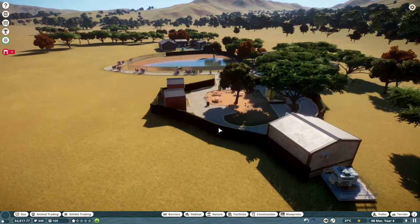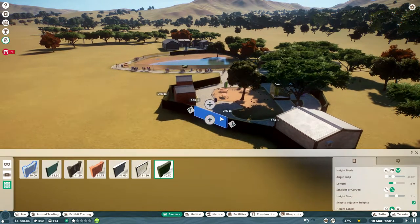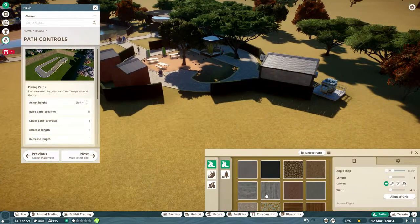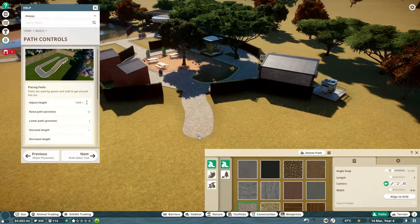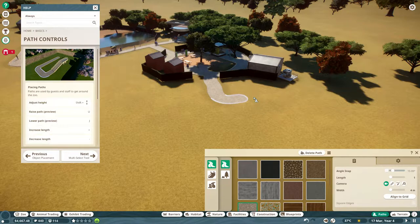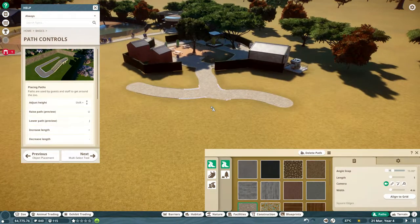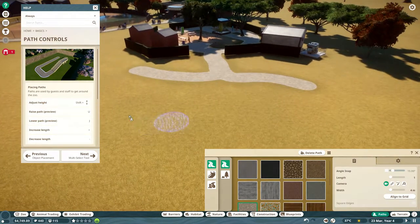So I'm going to take this barrier and get rid of it. We're going to edit the barrier and bloopity boop it away. Then we're going to bring the path out this way to the lemur exhibit. Let's build it out this way, and then build the path out this way so it leads back towards the main part of the zoo. We'll leave that path right there so they can come around the lemur exhibit and see it. The lemur exhibit shouldn't be that big, so it won't be that big of a deal.